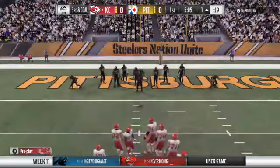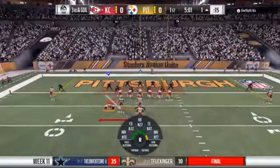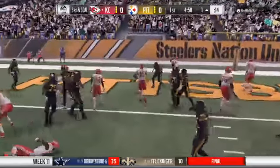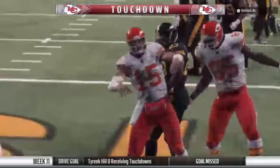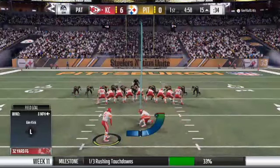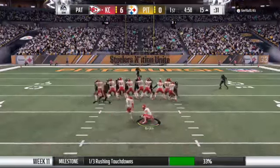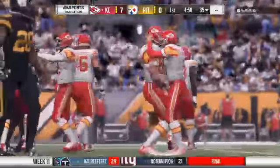Looking to cash in on this opening drive. Here's 3rd and goal. And he's going to take it into the end zone for a Chiefs touchdown. Patrick Mahomes, his 11th touchdown of the year. And the Chiefs take it right down and score on the opening drive. And his kick is good to make it 7-0 KC.